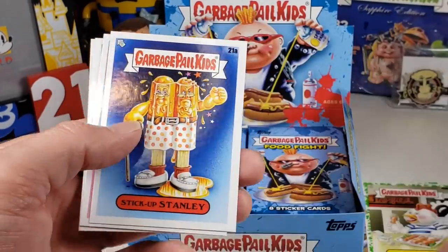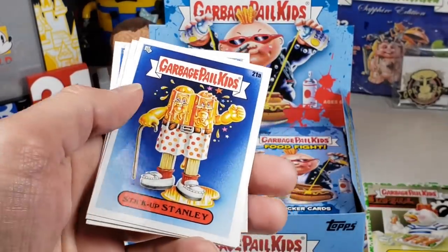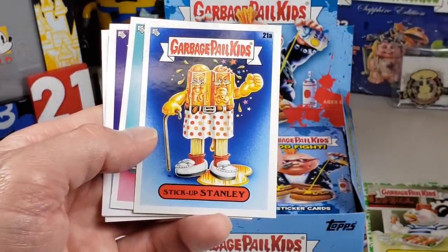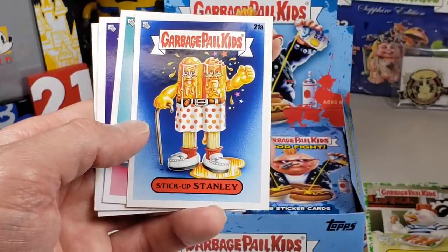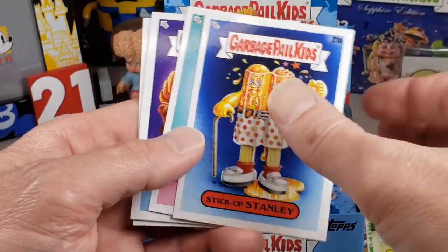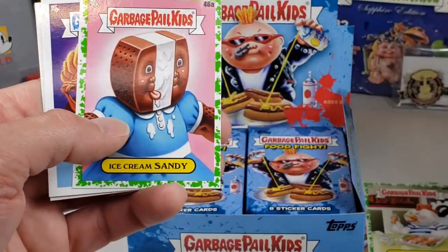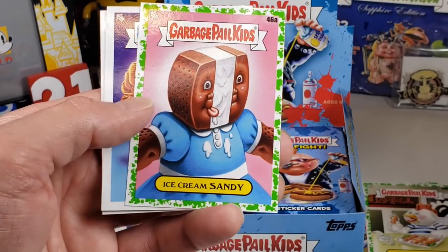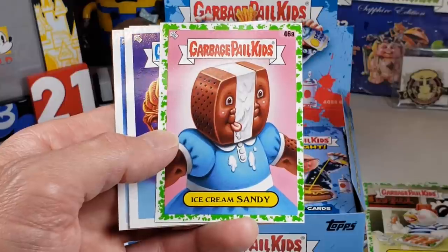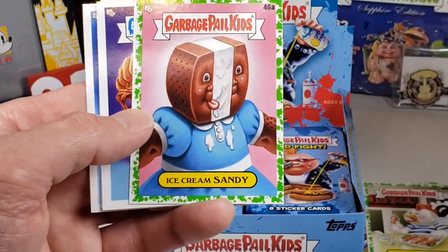Jarring Jessica. Adjust this light here for a second. Stick Up Stanley. And what's going on there? Is that a popsicle maybe? Probably a popsicle. Cookie Cutter Cooper. Guys, feel free to leave some comments down there if I'm missing some gags. Ice Cream Sandy. Nice. So Ice Cream Sandwich in the green.